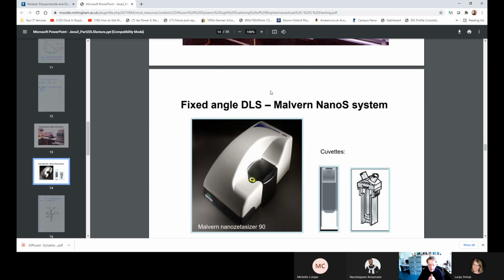It's become very compact. The lasers have become compact. All the components have become compact. And from a safety issue, these instruments are much safer, particularly in terms of exposure to laser radiation, and you don't have to work in a dark room like we had to in the old days.